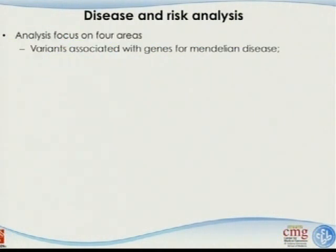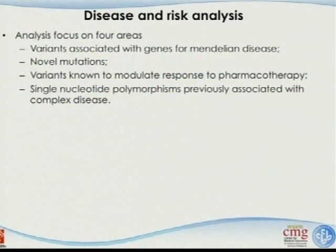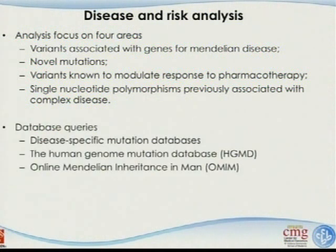And the disease risk analysis really focuses on four areas. The first one is they want to look for the variants associated with genes for Mendelian disease, okay? Those are kind of lower hanging fruit to see whether it's problematic. They also want to look for novel mutations and variants known to modulate response to pharmacotherapy. Okay, we will see the application for that. And they also want to see the single nucleotide polymorphisms previously associated with complex disease, so reported by other researchers' studies. So this part is the general areas that they are interested in.